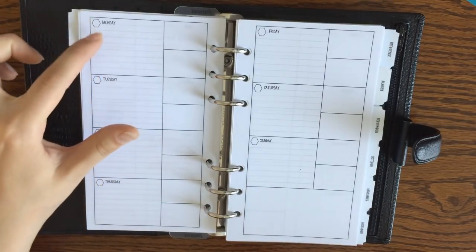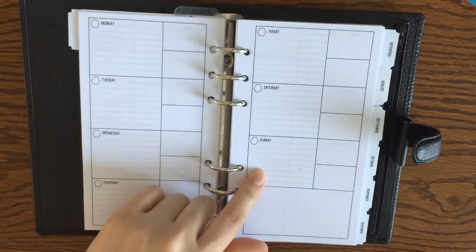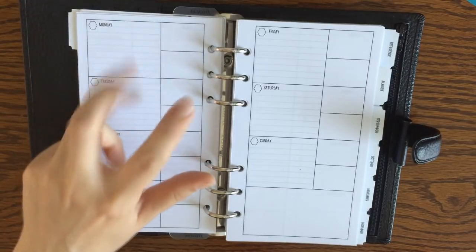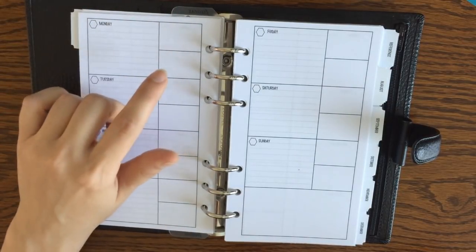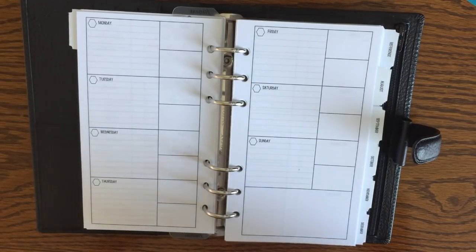I have a section here where I put my events and my main to-dos for the day. That section is lined, and then I have 2 kind of trackers for each day as well, and I use these 2 trackers for my workout and my dinner plans for that day. So that's the weekly layout I'm going to use.